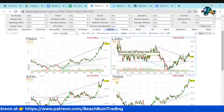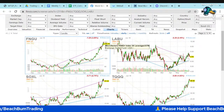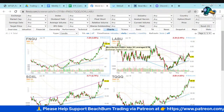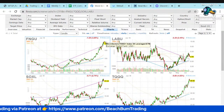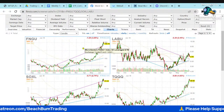So we can see here's FNGU. You see it broke out. It's had a pretty exuberant run recently. It had a little bit of a pullback. It's still above its trend. The trend channel is expanding. So again, I'm a little bit more careful with that one. It could continue to run, but on a short-term pullback, it's pretty high.